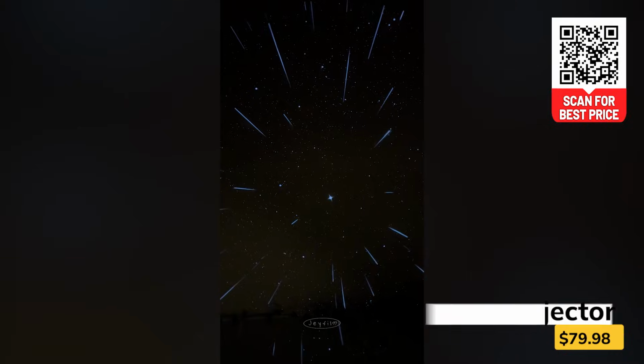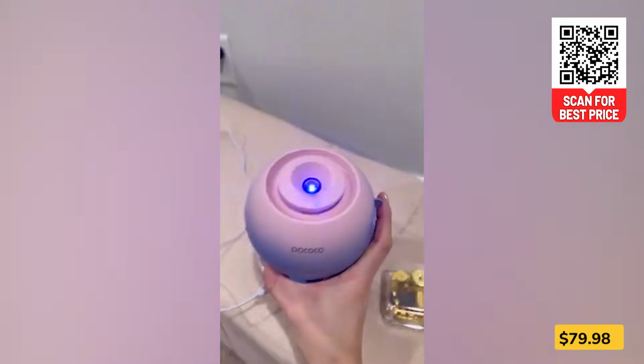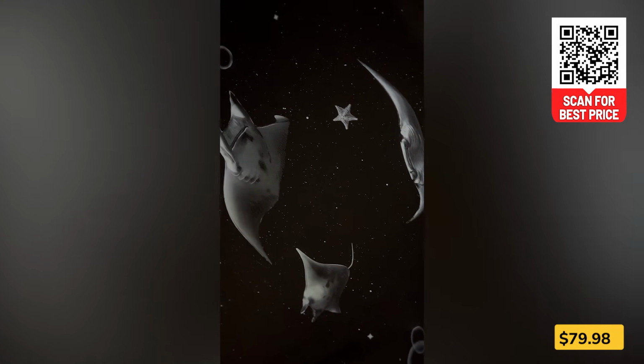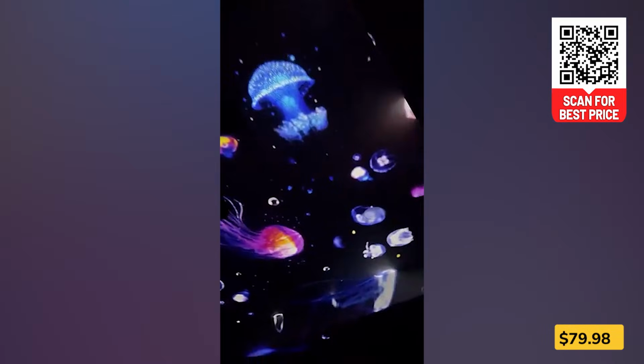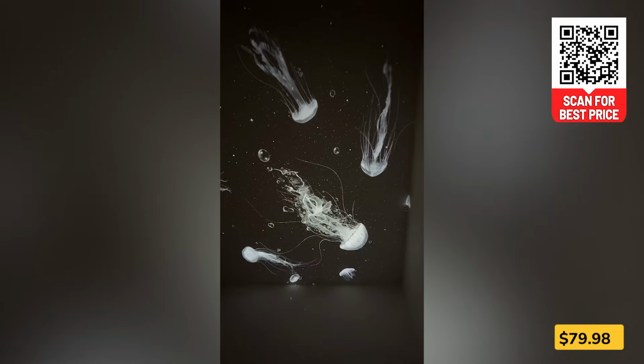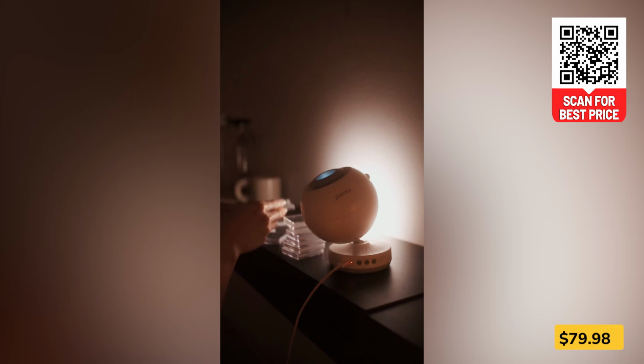Turn your ceiling into a window to the universe. This Galaxy Star projector fills your room with crisp constellations and dreamy space scenes. Swap the optical discs to explore different skies whenever you want. The soft, gentle light helps you relax, study, or drift into sleep without eye strain. Just turn it on, set the timer, and let the stars do the calming for you.